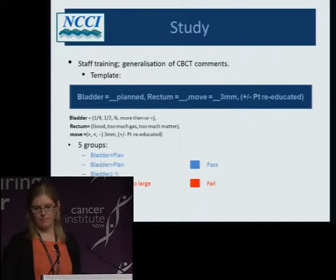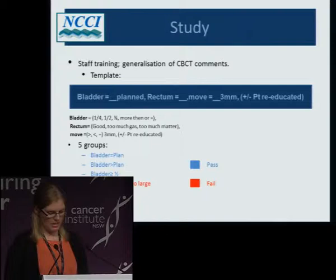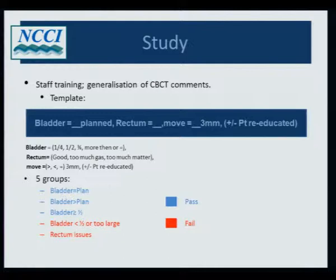Part of our staff training included a generalisation CT scan comment generated at treatment time. Staff were asked to use the following template. So your bladder equals a quarter, half, three quarters, more or equal to our plan volume. The rectum is good, too much gas or too much matter. And our moves are either greater or less than 3 mils. And if we had to re-educate the patient on either bladder filling or emptying their rectum.